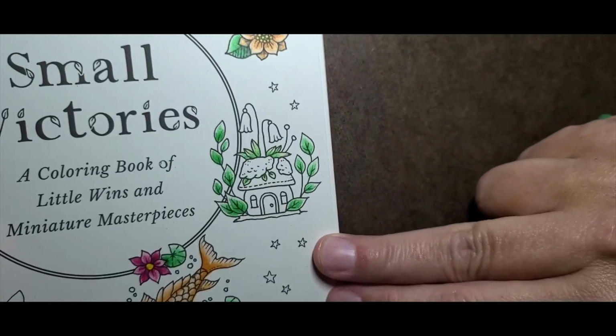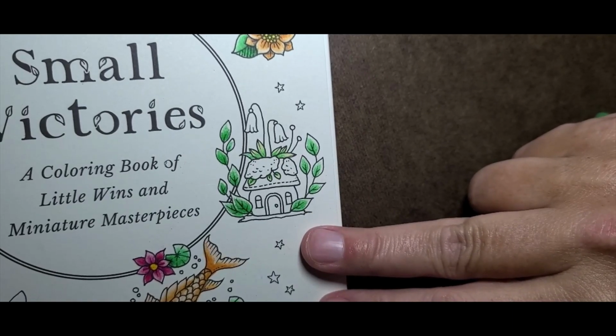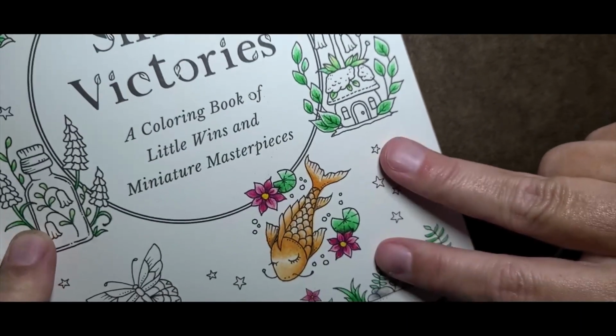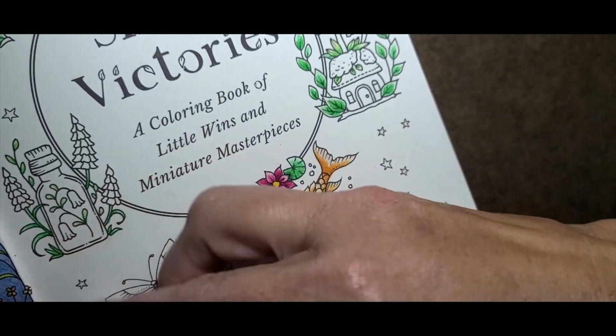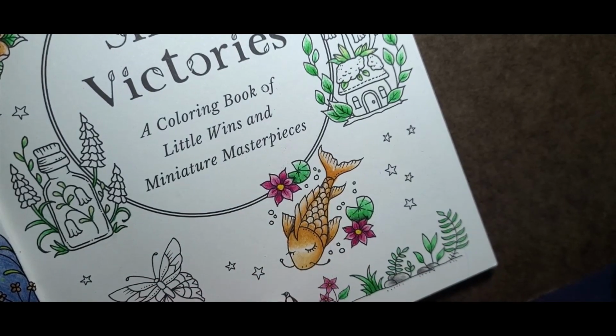Trying to keep this page on the brighter side. Okay, so I am done with green, probably for this whole page. And we will put those away. I don't think I missed any.